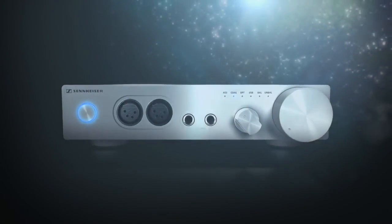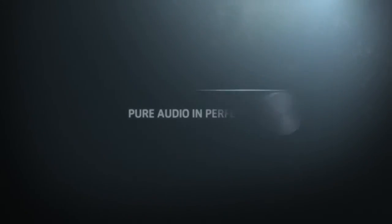HDVA 600 and HDVD 800. Pure audio in perfection. Sennheiser, the pursuit of perfect sound.